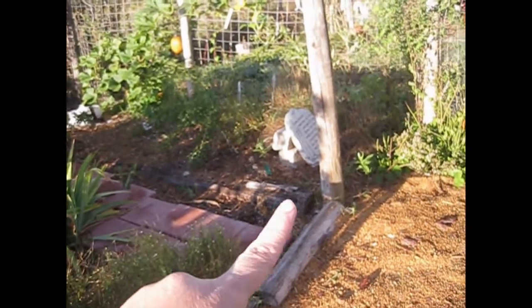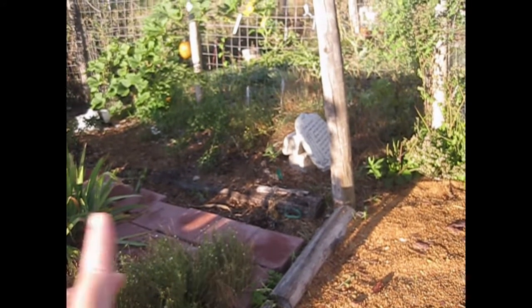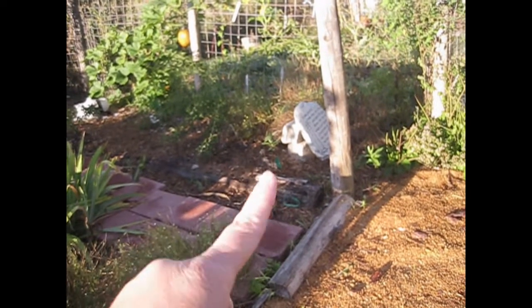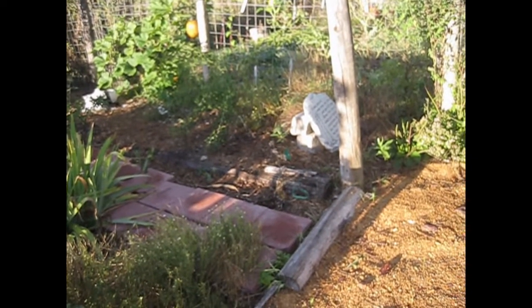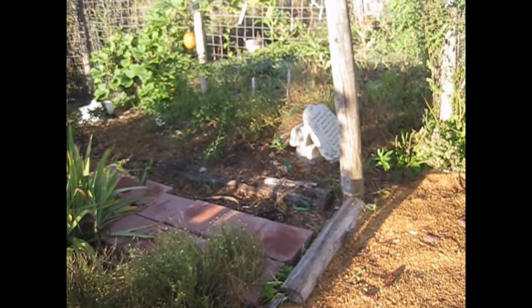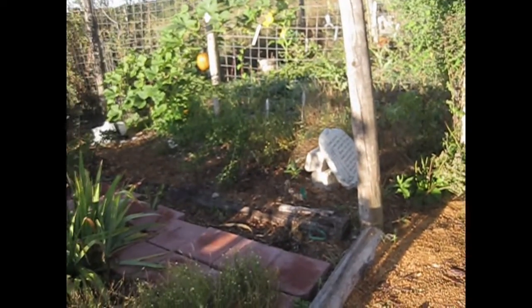This poor rose, I don't know what's going on with it. It had died in the spring. And we thought it was completely dead, but we left it alone. And then it came back and it grew like that last month. And now it's dead again. So I don't know if my cats are peeing on it or what, but it's like, man. But the other roses are doing pretty good in here.